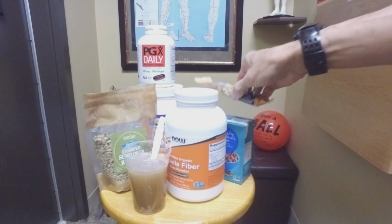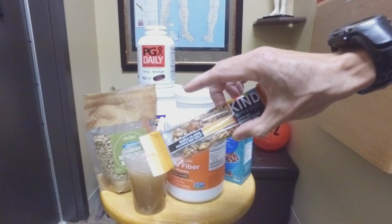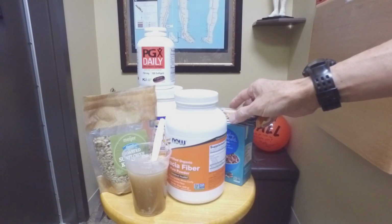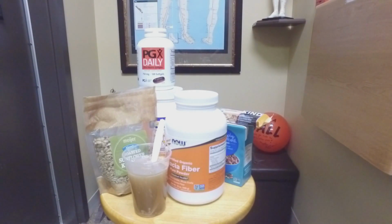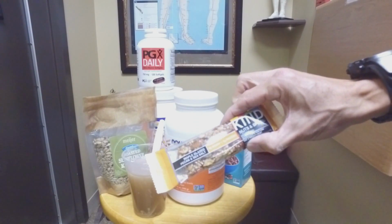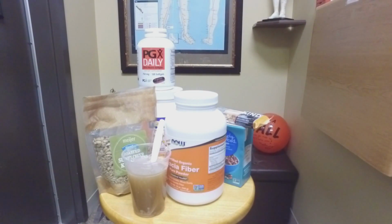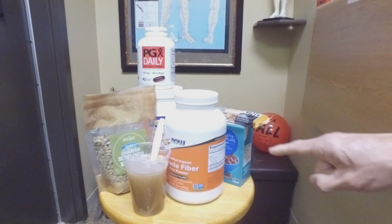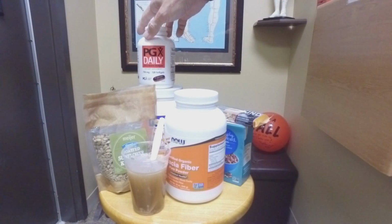So watch out. This is a Kind bar, kind of grab and go Kind bar that I have. 1 Kind bar is equal to 5 grams of fiber, 5 grams of sugar, and 13 grams of carbohydrates. So packed into this thing, you do have a significant source of carbs. A little bit of a problem because you'll probably want more of these as time goes on.